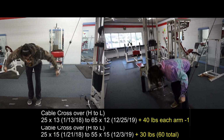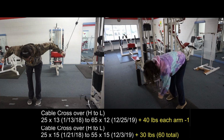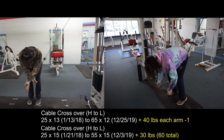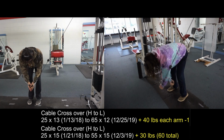Alright, so now the cable crossovers, high to low. So we went from 25 pounds for 15 reps, that's in each hand, okay, on 1-21-18. And then on the video on the right, we went to 55 pounds for 15 reps, which is on 12-3-19. So that was plus 30 pounds in each hand, aka 60 pounds total overall.